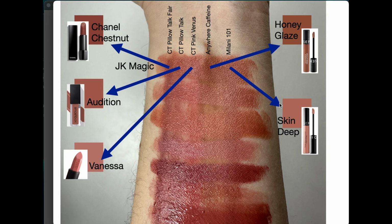Yeah, so this is the shade that you might get depending on what your lip color is. You might get closer to this. And it also tells you, like, if you are here, but you wanted JK Magic to look a little bit more like this, then maybe you should fill in your lips with an Anywhere Caffeine or kind of a light brown lip liner. Or if you want it to look more like this light coral, then you can fill in your lips with Pink Venus or a coral lip liner, and it'll start to look closer to this color. And you can also change how it looks each day, right?